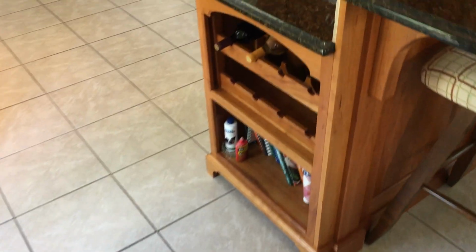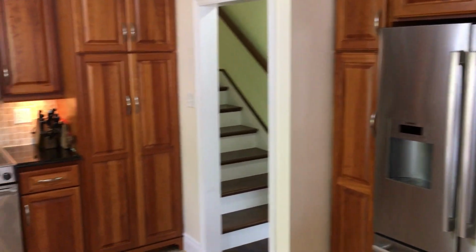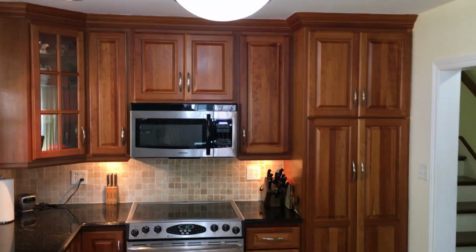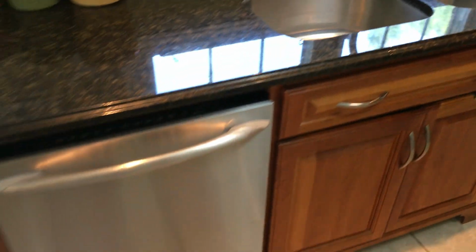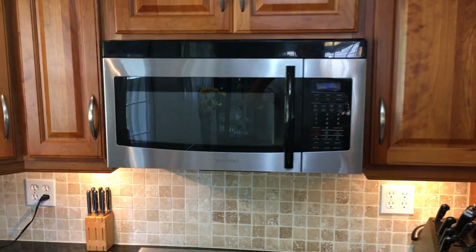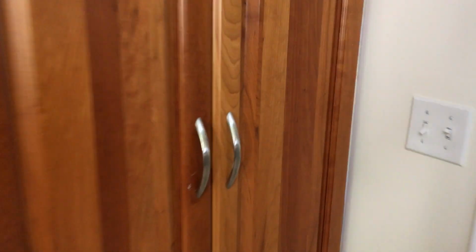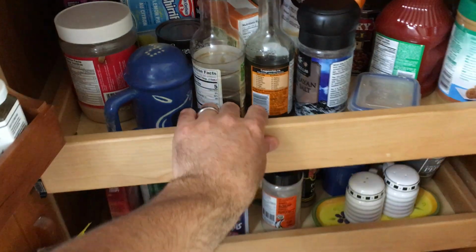Here's where we were. I mean, this kitchen is amazing. You have the side there for wine. Beautiful, right up to the ceiling. Cherry wood, stainless steel appliances, backsplash, double stainless sink. So from an appliance perspective, there's your built-in dishwasher, your stove, range hood unit with a microwave built in. You also have a pantry here that slides out, all the drawers. So solid wood.